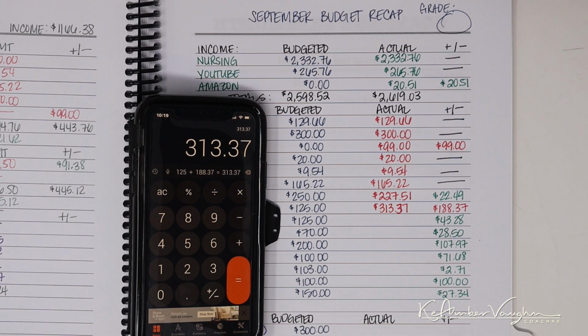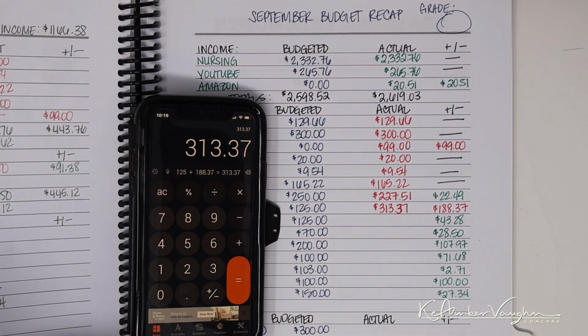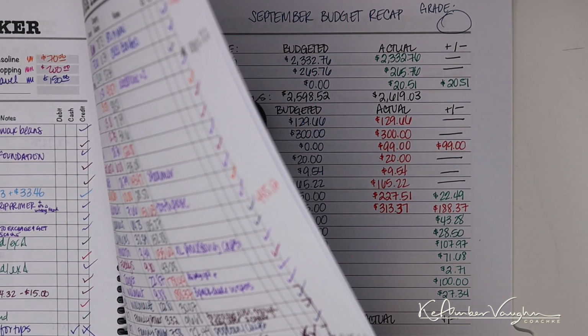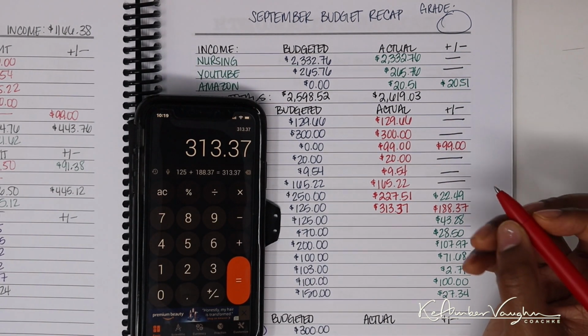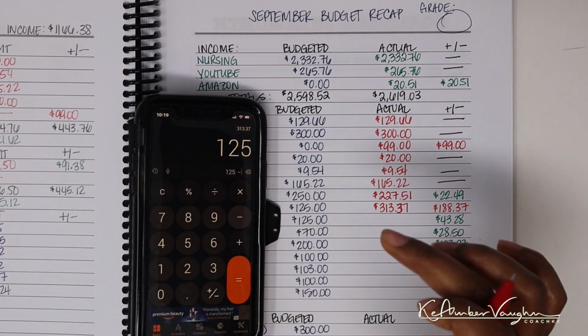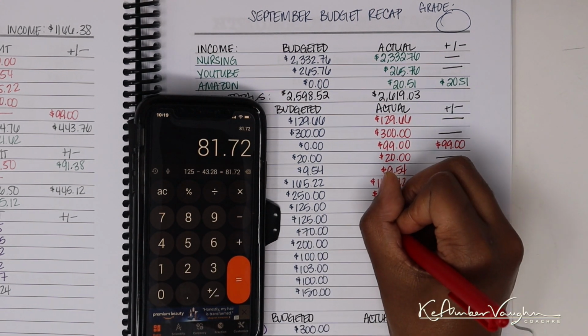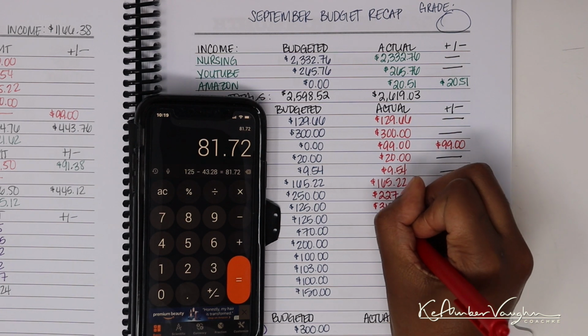I spent $313.37. Was part of that wig? I think I might have bought. No, I bought the wig the previous month. So yeah, I was out here, okay? It happens sometimes. $43.28. So restaurants, I spent $81.72.